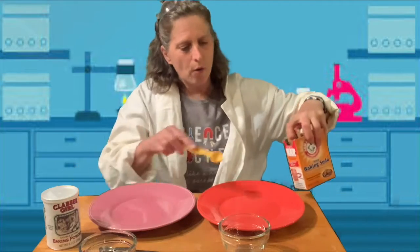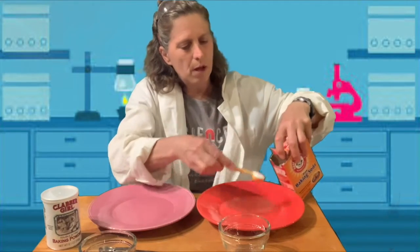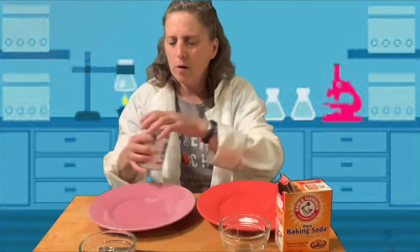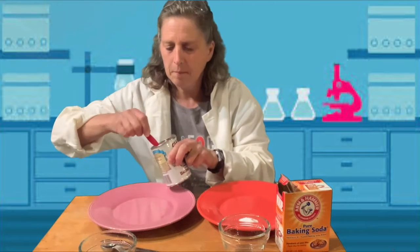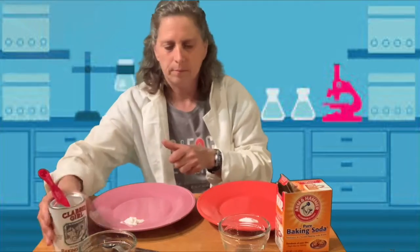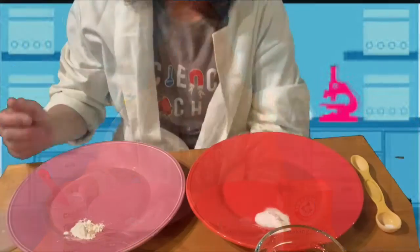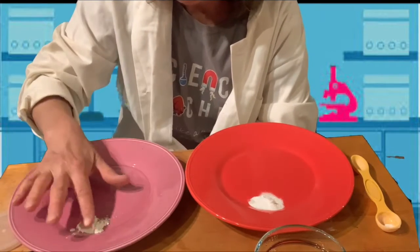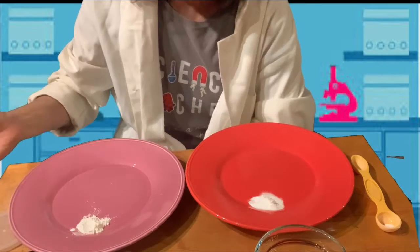For this first experiment, we are gonna just take a look at the difference between baking soda and baking powder. As we learned in the movie, they're very similar, but they're not quite the same. Let's start with the baking soda on the orange plate. I'm going to put a blob of it right there. And I'm going to put a blob of the baking powder on the pink plate. Let's take a look at them. Well, they look very similar. They're both white. This one looks more powdery, and this one looks kind of chunky. Let's see how they react.